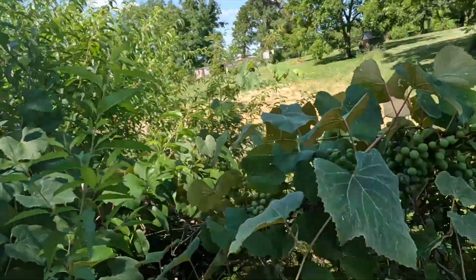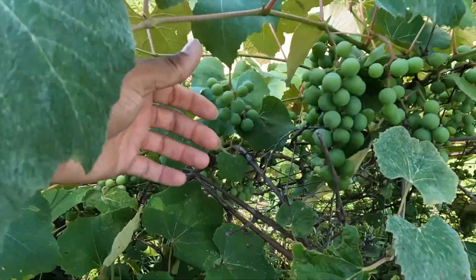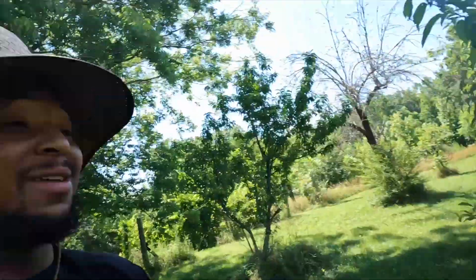So those grapes that we just saw were Skobanov, I can't say it, something like that, but these are Concord grapes that we have here. And they are growing well. They're doing well on the vine. So we may be getting another wine video soon. Maybe get another wine video at the end of the summer.